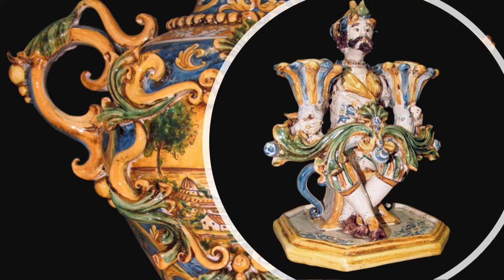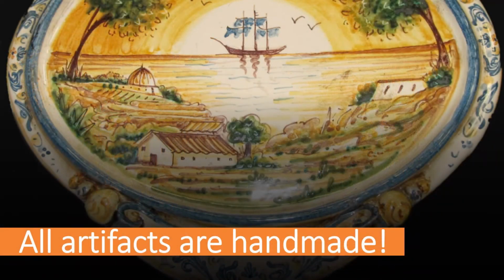In Caltagirone, you should definitely try to buy at least one piece of these beautiful ceramics, because this art comes from a long tradition of ancient work handed down over the centuries. This way you will own a piece of high craftsmanship made in Sicily, and one of the masterpieces which are quite unique. And you know why they're so unique? Because each and every one of these pieces are rigorously handmade.